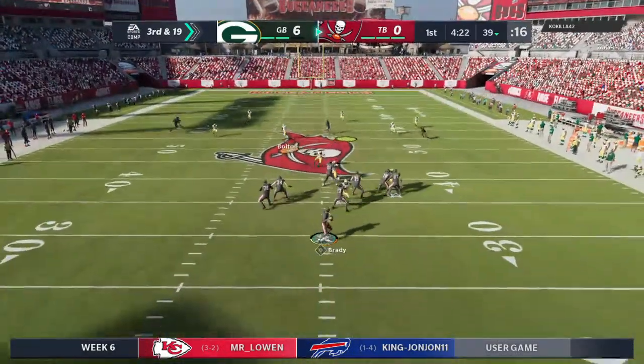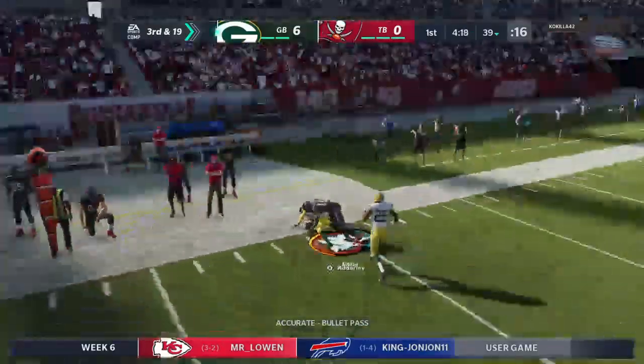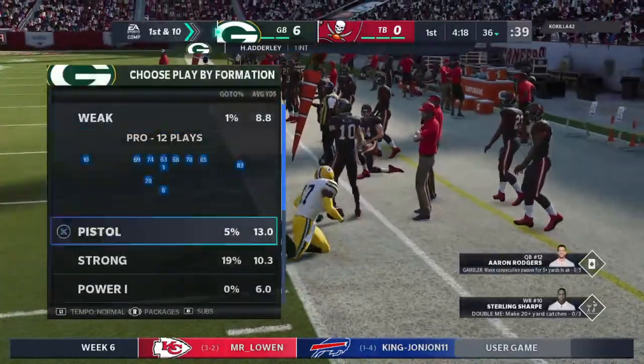Brady going to fake the give to Jones and set up to throw. Going deep this time for Miller. A 50-50 ball here, and it's intercepted. Picked off at the 36.